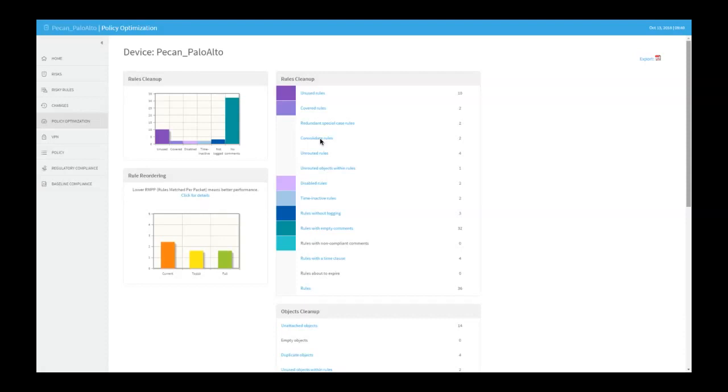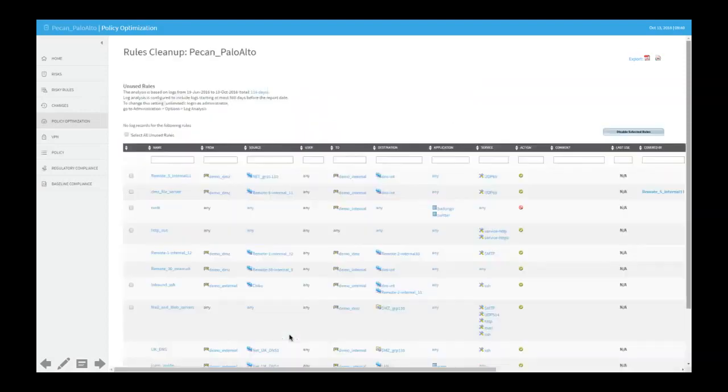So there is no need for you to have two different rules. You could consolidate those two rules and frame one single rule to save your time and effort, and also to increase the performance of your firewall, right? So it helps you with the rule cleanup, objects cleanup. You can see it over here.